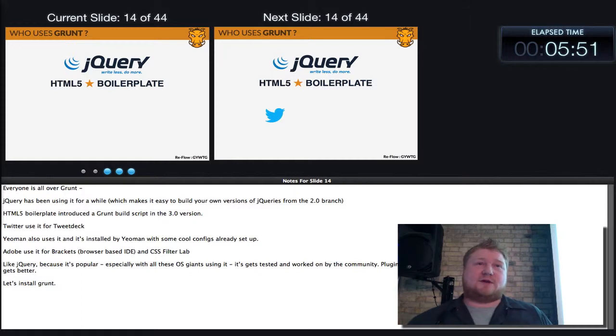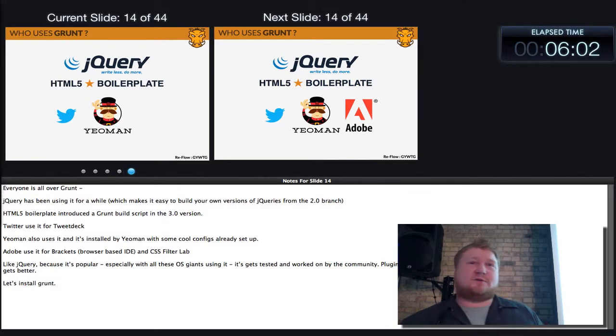HTML5 boilerplate. Anyone use that a lot? It comes with a Grunt script when you download it. It's pretty cool. Twitter apparently use it for TweetDeck. Has anyone been using Yeoman tool? Yeah. So Yeoman is like the meshing of three tools, one of them being Grunt.